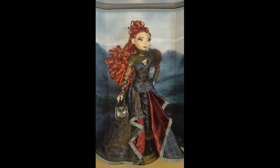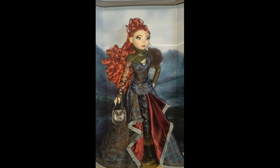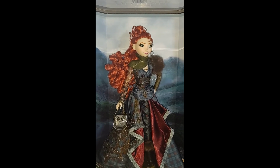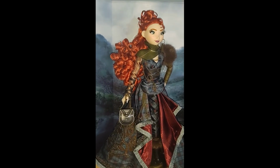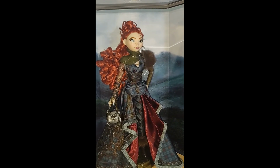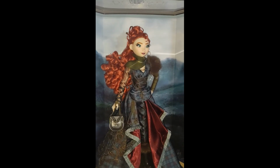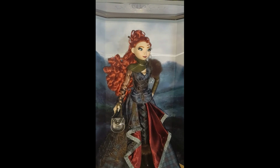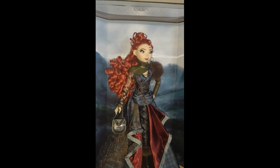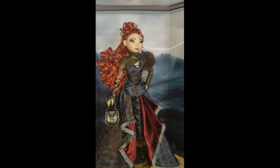Kind of hoping that they do an Esmeralda, but I don't think they're going to. She's not really one of the Disney princesses, but she's always been one of my favorites. I love The Hunchback of Notre Dame and Esmeralda in specific because she was one of the first ones to be really independent and strong and stuff like that. So I'm kind of sad about what they did with Mulan and some of the others. They don't really represent the characters as much as I would have hoped.